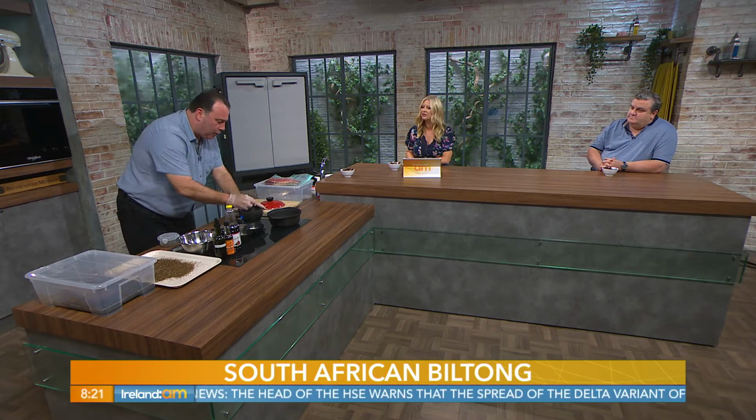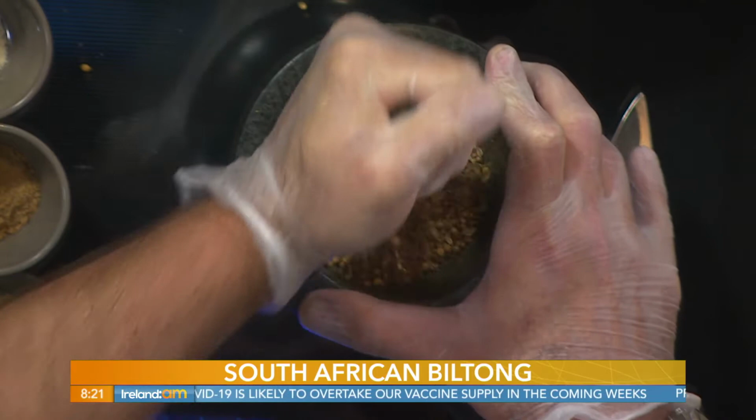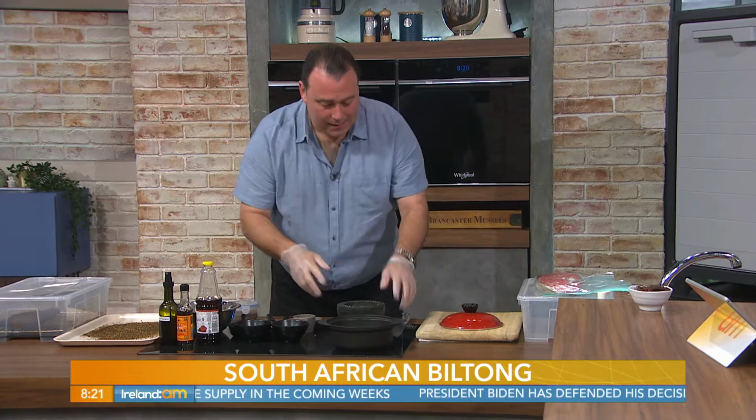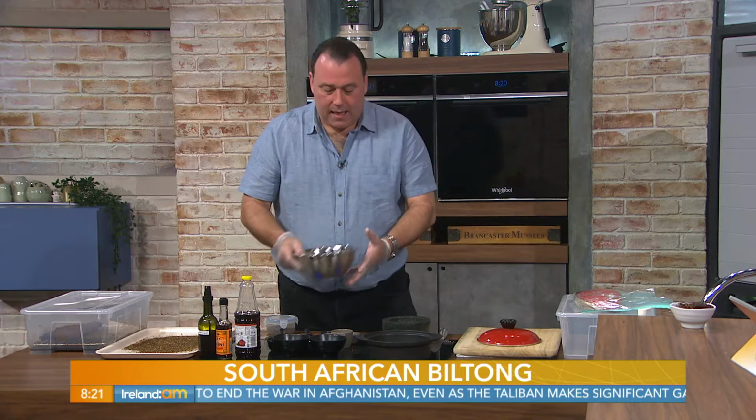So how do we make it? Very simply, I have our coriander seeds, which we roughly crush after toasting slightly. Those are going in. This is the main flavor spice you will get. Now, I'm making my own spice, but you can buy it from the South African shop, for instance. The Freddy Hirsch product is probably the most popular one. But having said that, you can make it.